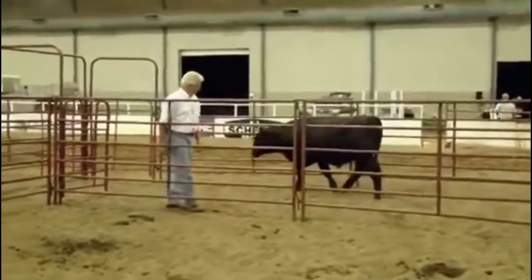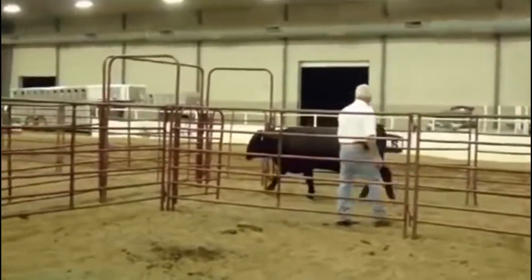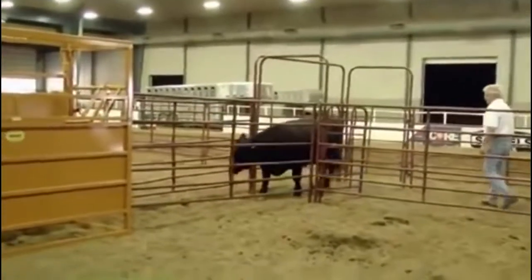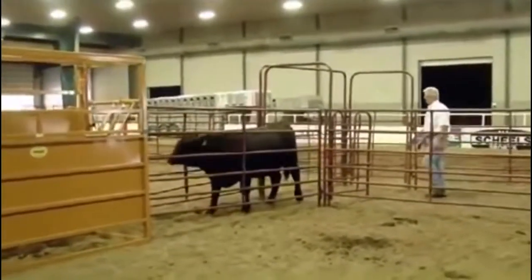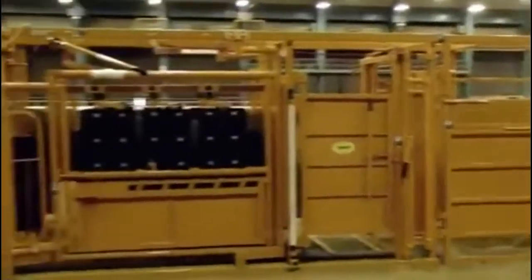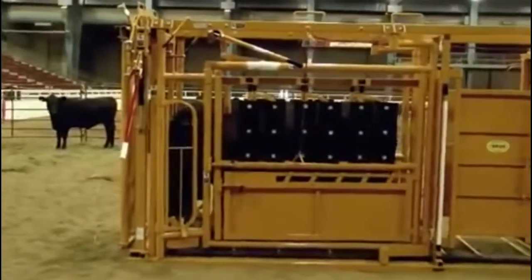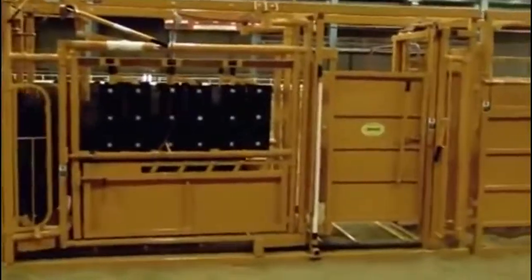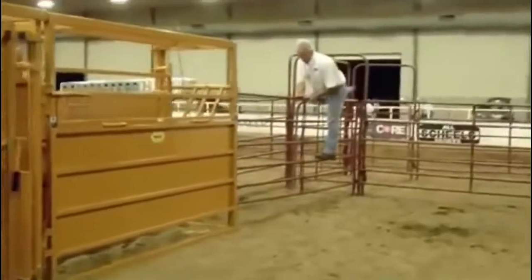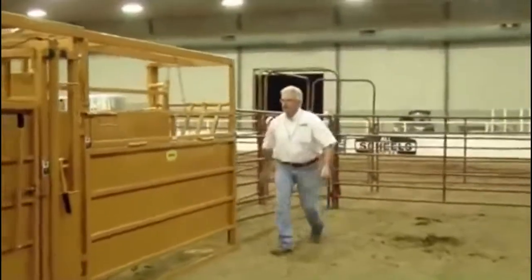Around them, so you just step down their side, which causes them to move forward. As they come around, then you can step back toward them and put pressure on them to get them to move down the alleyway in the direction you need them to go. That calf balked a little bit at the drop down gate at the back, but that's normal, and then he went on forward.